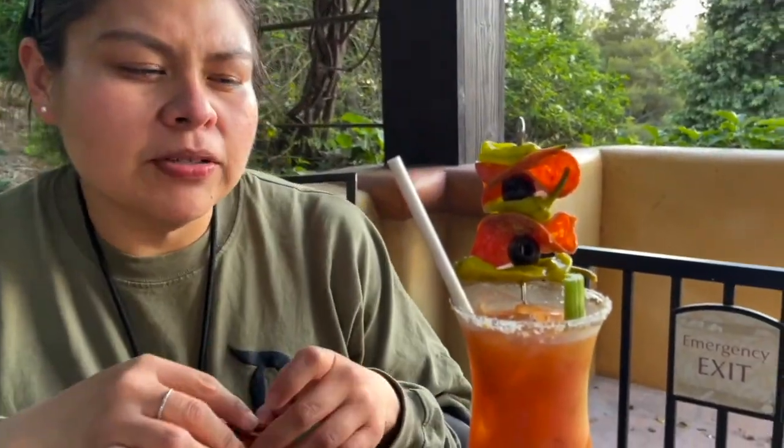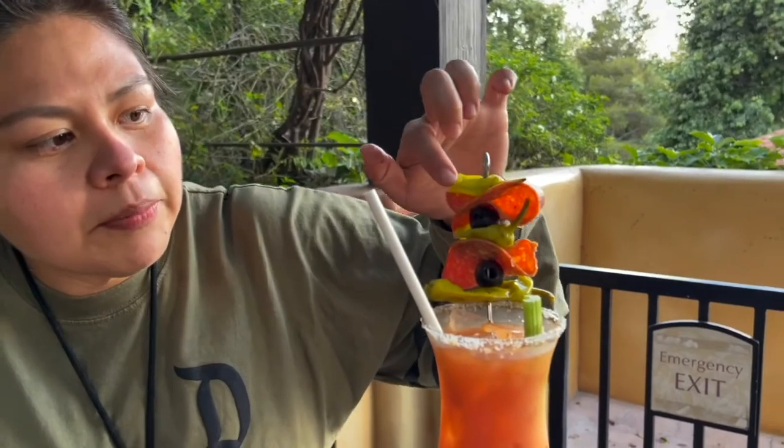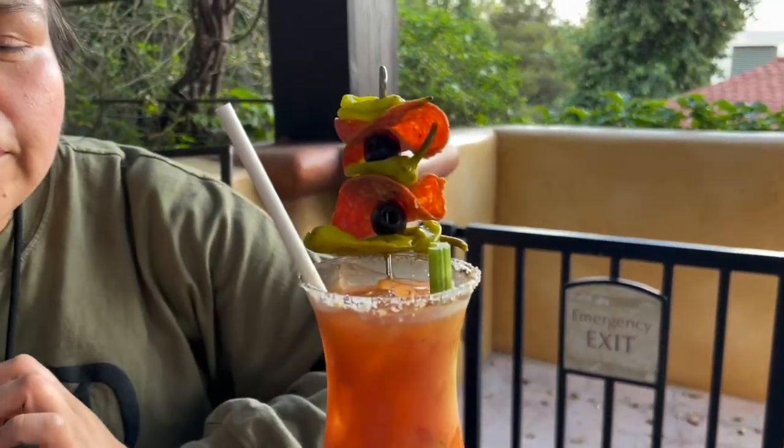learning the history of California Adventure. I mean, a little pointer everywhere I go. I'm not a huge fan of Bloody Mary, so all I'm gonna say is it's good, but I think the reason I'm not a huge fan of Bloody Mary is because I'm not a huge fan of tomato, except in pizza. I see how this is. But I will eat all your pepperoncinis and the peppers and the olives and the skewer. Gotcha. You can have the rest.